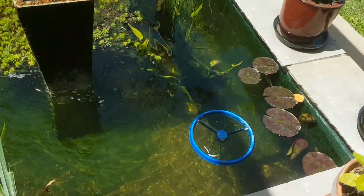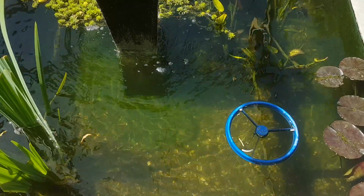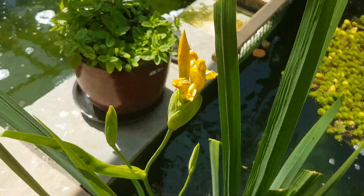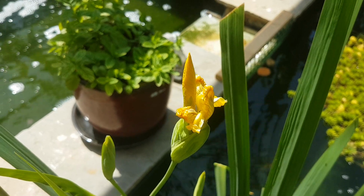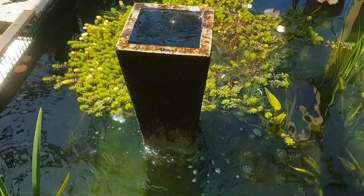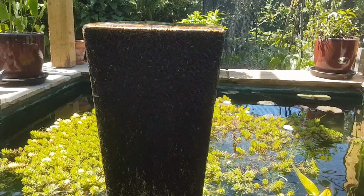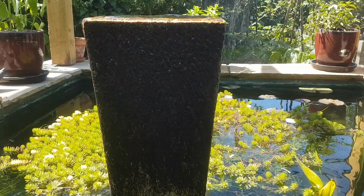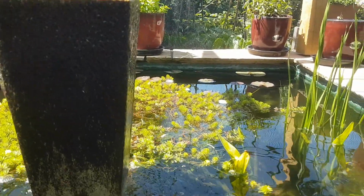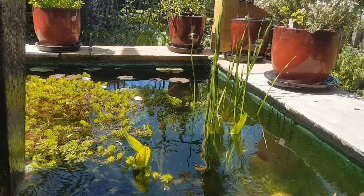So the upper pond is really looking nice. As soon as we can get some more pond plants, we're going to put them in. This flowered yesterday, it looks like it's going to second flower again. As you can see, the side of the vase is all brown. That's the algae dropping off, so that's worked an absolute treat. Whatever you use, if you're happy with that, stick with it, but I'm very happy with Resolve.